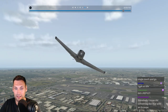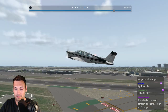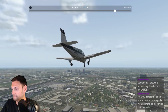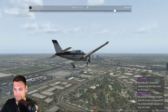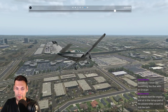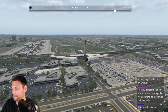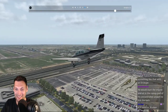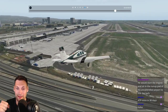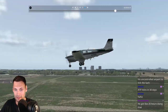Let's see if I can get that last. Yeah, if you're just paying for fuel, I guess that's one way to do it. Just pull up the fuel truck and just have it idle. Just stick the fuel in there and just keep it coming out. Just keep it coming. In goes fuel, out goes ATP minimum hours.